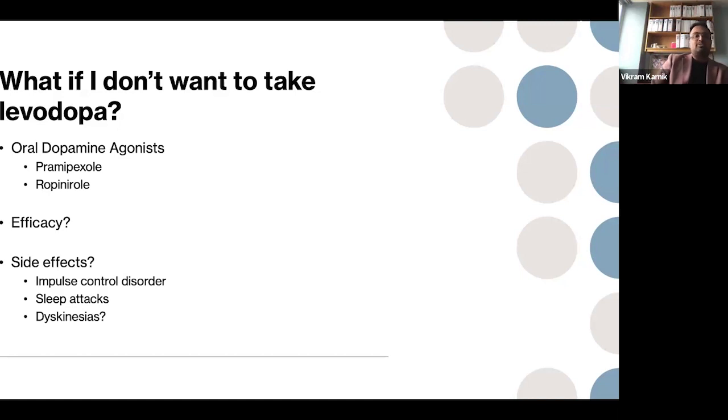So from a motor symptom standpoint, meaning the hallmark features of Parkinson's, the stiffness, the slowness, and tremor, the dopamine agonists tend to work a little bit less, like a little bit worse than levodopa does. There still is a good effect, but they tend to not be as good as levodopa in treating those core features. The side effect profile is also slightly different. So the same side effects that we saw with levodopa, so nausea, lightheadedness, dyskinesias, they can all occur with dopamine agonists, but there are a few other side effects that are important to point out here.